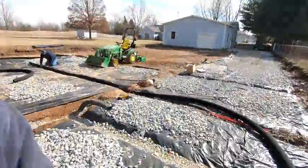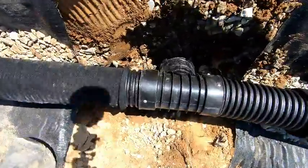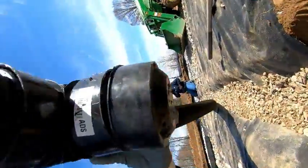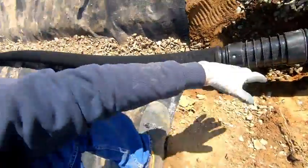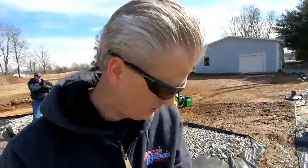Show you guys what I've done here. I put a T in with a cap, drilled a bunch of holes in it, because as long as the water finds its way to the center channel drain, we're good to go.